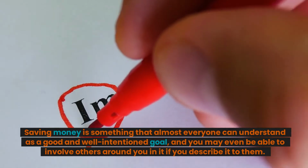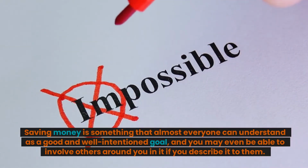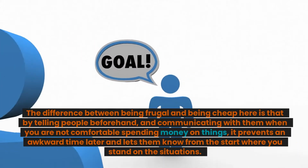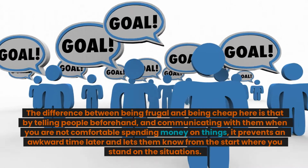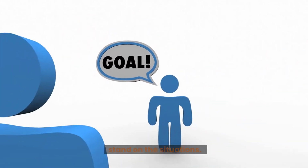Saving money is something that almost everyone can understand is a good and well-intentioned goal, and you may even be able to involve others around you in it if you describe it to them. The difference between being frugal and being cheap here is that by telling people beforehand, and communicating with them when you are not comfortable spending money on things, it prevents an awkward time later and lets them know from the start where you stand on the situations.